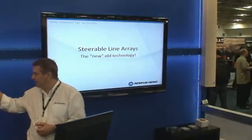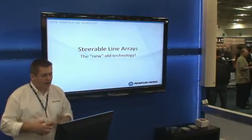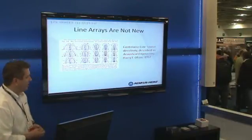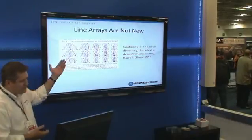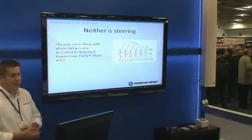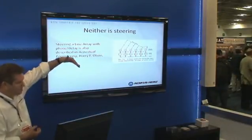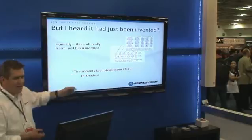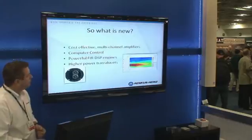These steerable line arrays that you see here, I like to call the new old technology. A lot of people come into the market now having invented this technology. But if we look back in Olson's book from 1957, you can see that line arrays were certainly understood and described in his book back then. And beam steering also. Steering was explained in Olson's book from '57 by using delay to tilt and steer the beam. So it hasn't just been invented. Quite like this quote, "The ancients keep stealing our ideas." But there are some new things.